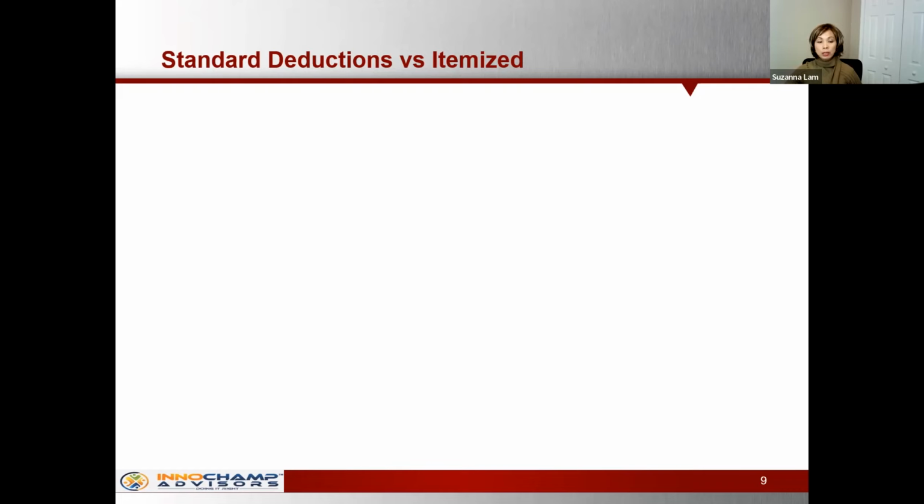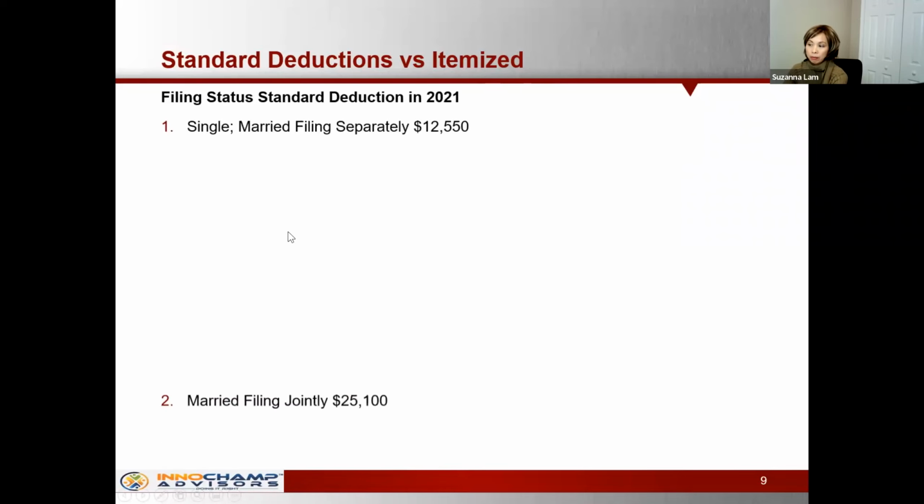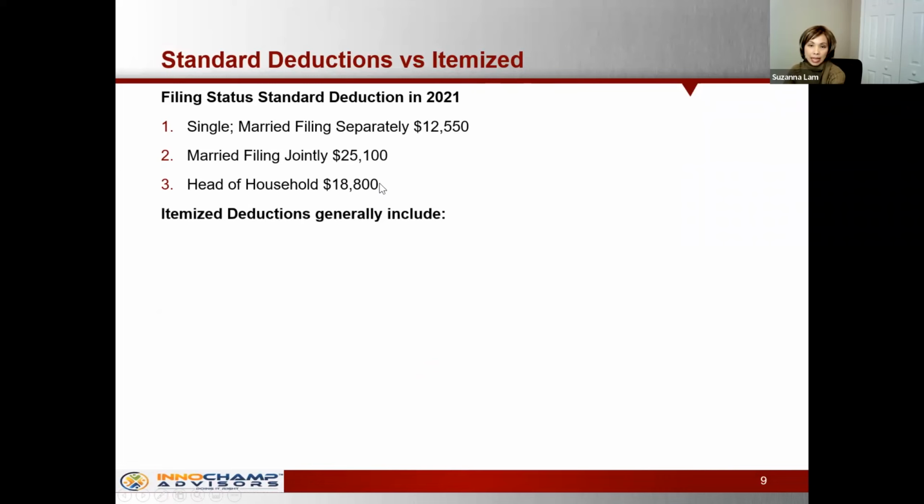So when do you want to take a standard deduction? You want to take a standard deduction when your itemized deduction is less than these numbers that I just mentioned. 12,550, 25,100, 18,800. Okay, now what are itemized deductions that most Americans, or should I say legal residents, have?